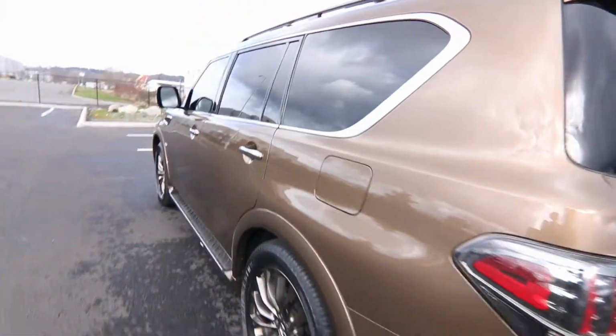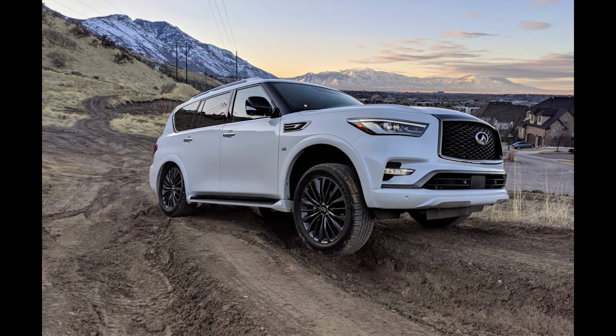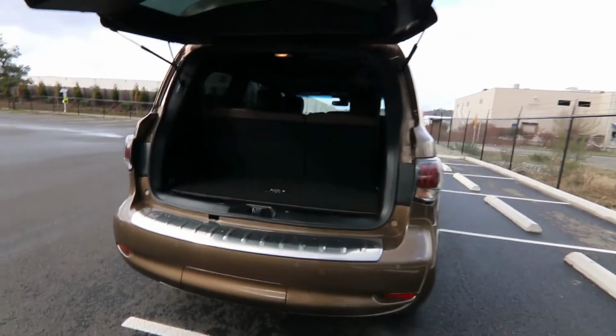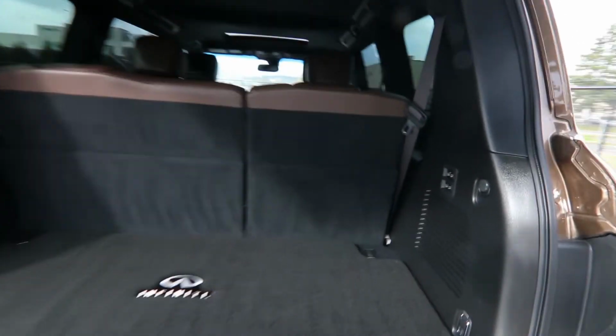The QX80 is a great off-road vehicle. Even though it's a beautiful luxury SUV, it's actually pretty capable off-road, even though most people probably won't. But even if it's a beat up gravel or dirt road or driving in the snow, it's going to do remarkably. Underneath that cover right there is a receiver hitch. When properly equipped, you can tow 8,500 pounds with a QX80.